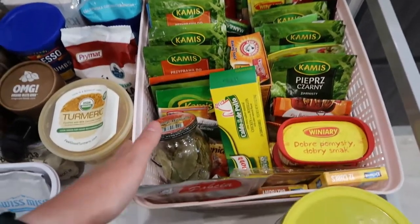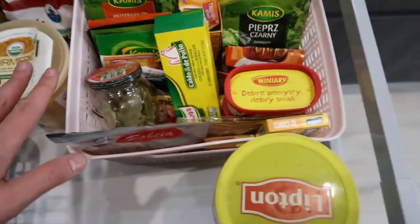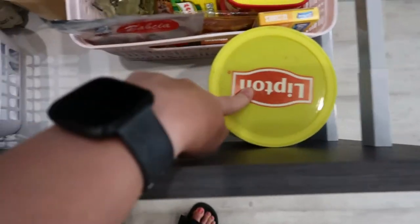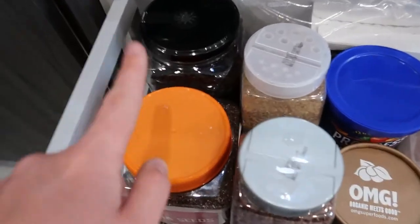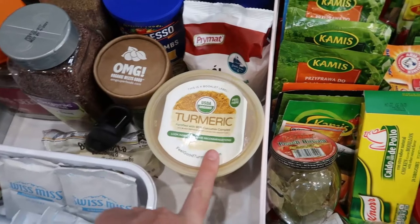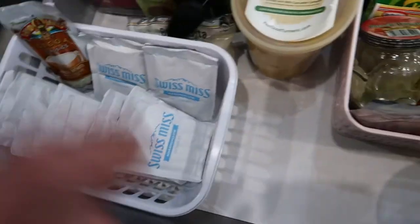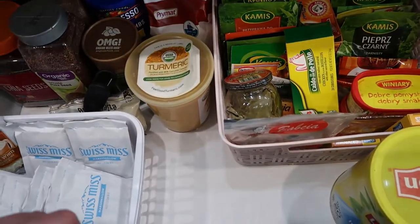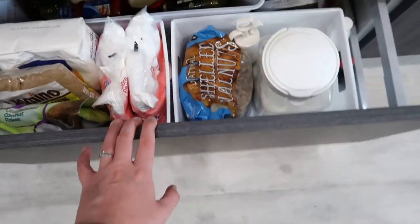I showed you guys too because it was disgusting. She had random stuff in here, like latex gloves and a thermometer. And then we just have a Lipton tea, chia seeds, flax seeds, ground pepper for backup, cornstarch, salt, turmeric, and then some hot chocolate mix. And that's pretty much it in here. By the way, she might end up changing this, which is fine. But I sent her a picture and she said she likes it so far.